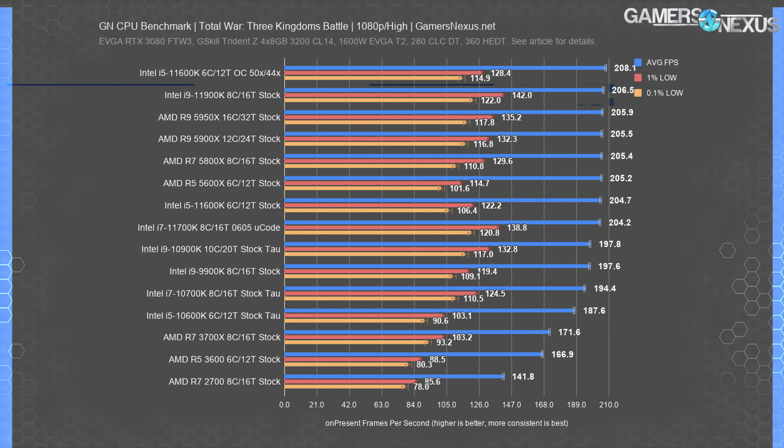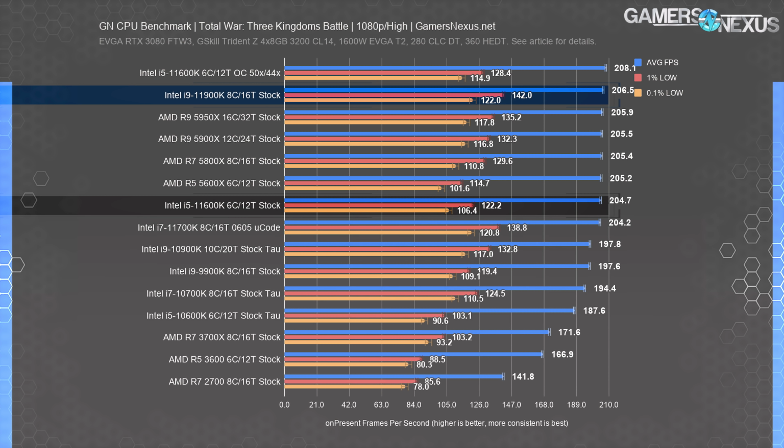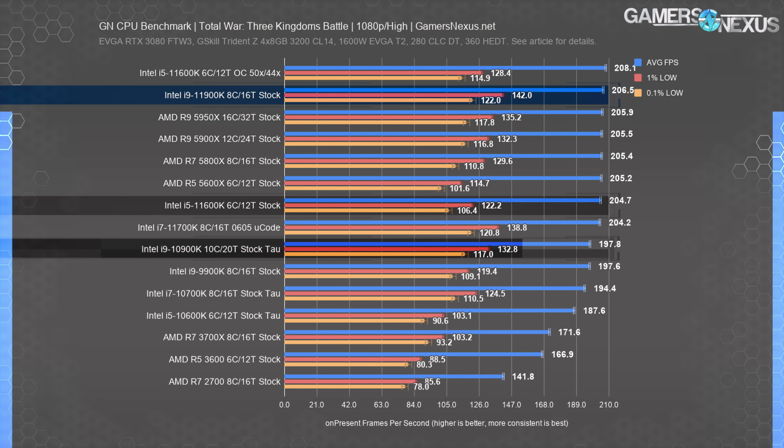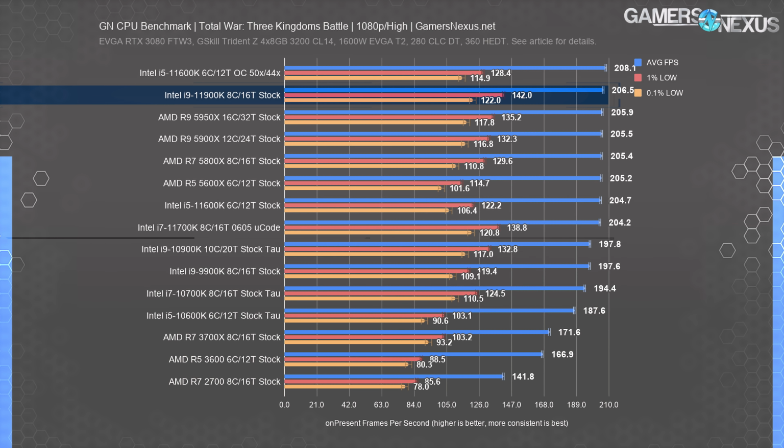In Total War: Three Kingdoms at 1080p, the Intel i9-11900K performed closer to where we'd expected. The CPU at least did 207 FPS average, which is right over where our previously cache-bound 11600K stock CPU landed at 205. It at least outdid the 10900K here by 4.4%. That's not an exciting generational gain and is more reminiscent of the Skylake era, but at least it didn't embarrass its maker by underperforming versus its predecessor.